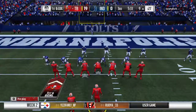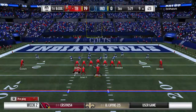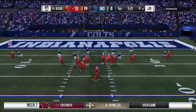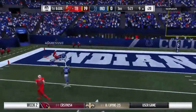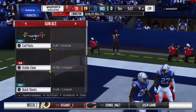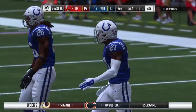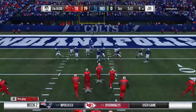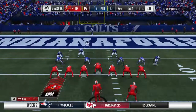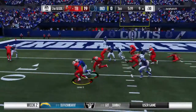3 red zone trips so far have yielded 2 touchdowns and a field goal. From the shotgun, it's Winston. And his throw is incomplete. Those passes out that far wide always make you hold your breath a little bit. Felt like it was in the air for a while. What it does is allows a defender to gain some ground, come from a long distance, and have a chance to affect the pass.